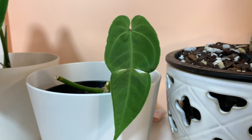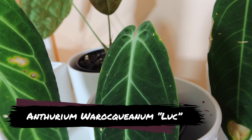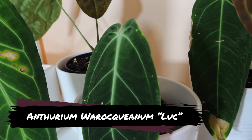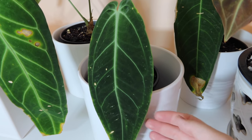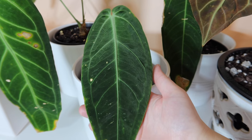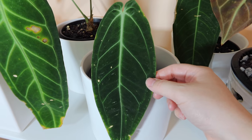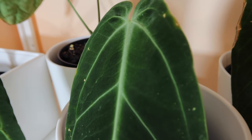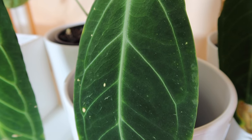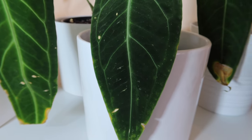Very adorable. All right, so this next one is another one of my Anthurium warquianums. And you'll notice I do have a theme going on, and it's mostly because when a plant has a different variation to it, I do like to collect them. So this one is more round, and I think that's so cute. And I'm absolutely in love with this one. Her name is Luce. Just very pretty.